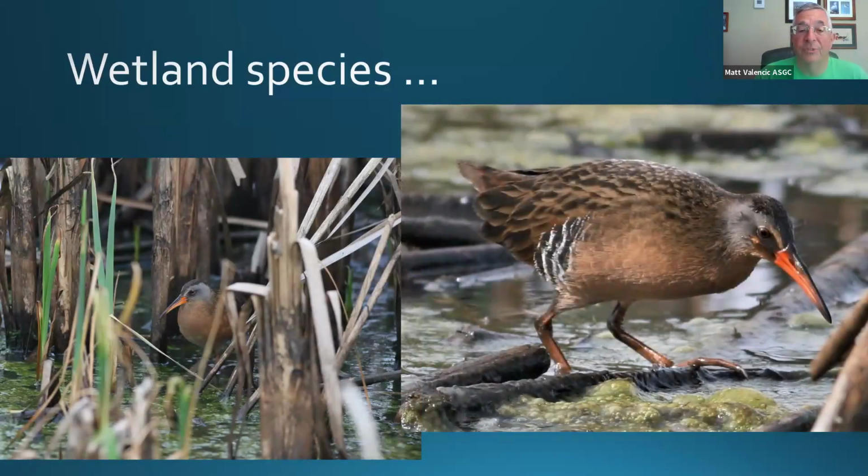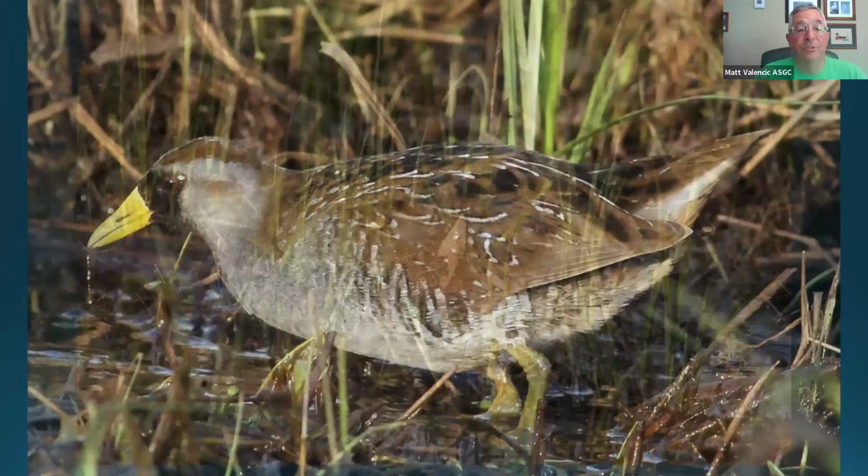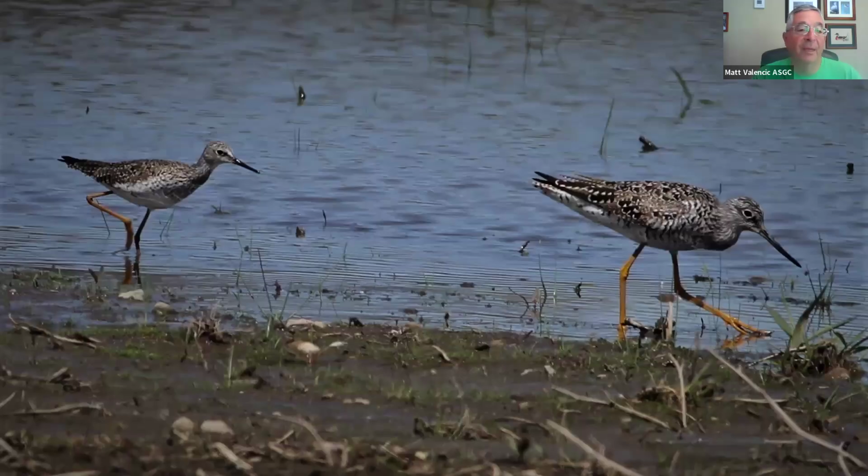It's got a big long bill. It's just looking for anything that moves that it can eat. And then the sora. We got the word rail off of here a while ago. Both of these birds, you could hold them in the palm of your hand. So they'd be a handful, but they're moving through the area with their unique calls at dusk in the evening.